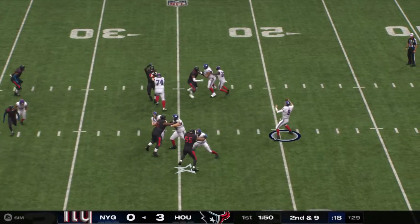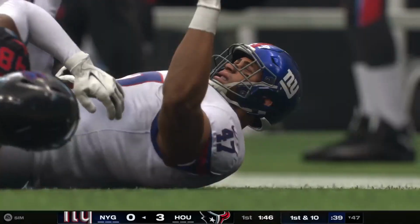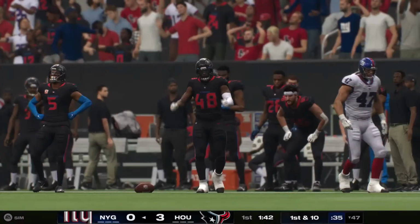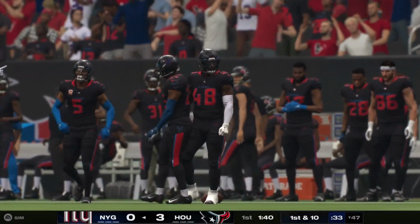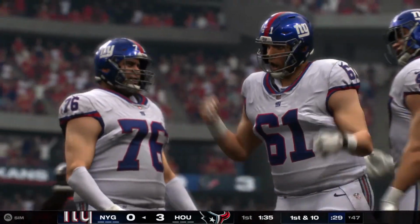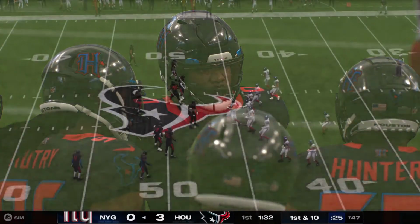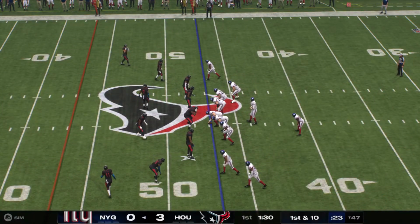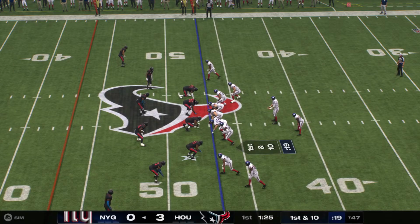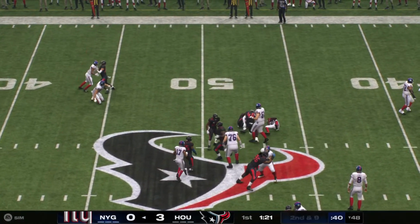Here we go, 2nd and 9. Got a man, coverage lost him, complete. And he's brought down after a nice gain and a first down. It was such a privilege for me to watch Marvin Harrison and Reggie Wayne in person in Indianapolis do their work. Darrell Jackson out in Seattle. They showed how great a deep out is as a chain-moving play. It's all about getting that leverage at the top of the route and then exploiting the leverage as that ball arrives on time downfield.